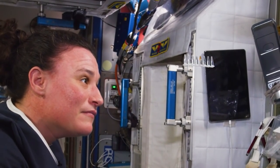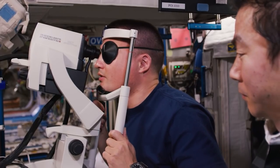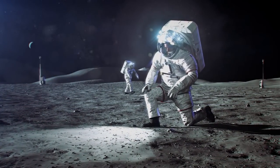Many, many different experiments. Some of those experiments actually have to do with us as the test subjects because we're trying to understand how to have people safely travel for longer and longer distances too. That's just a sub-part of all the science we're doing on the space station.